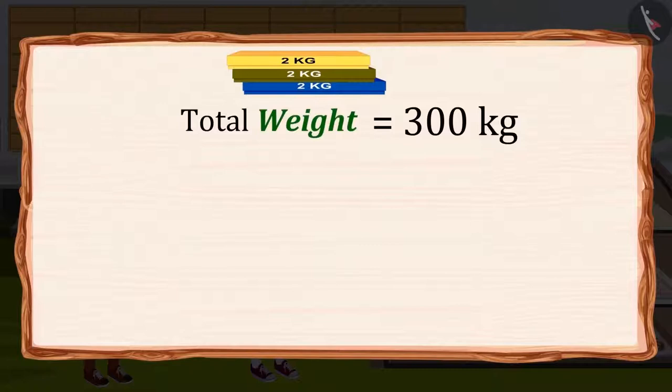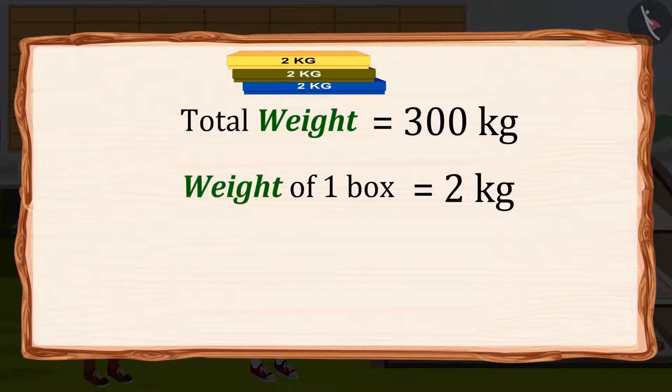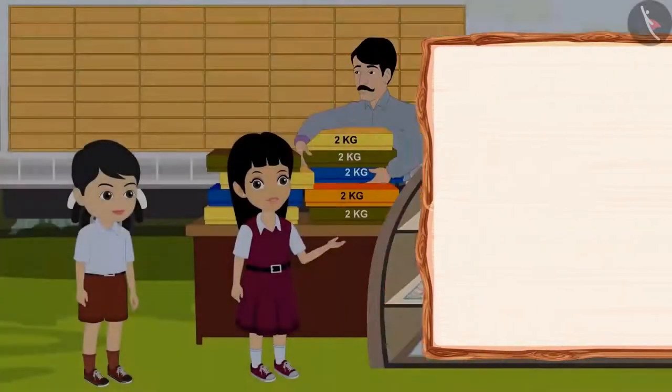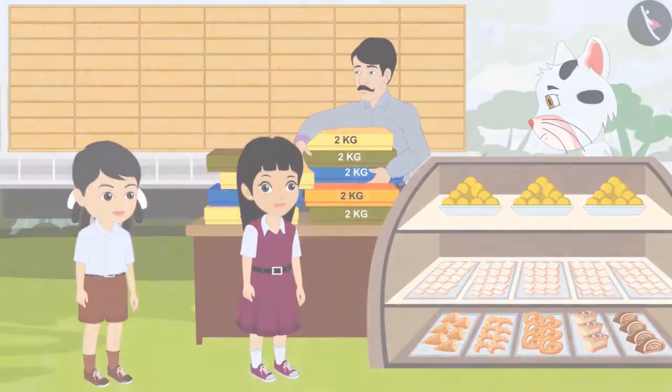The total weight of the boxes is 300 kilograms. The weight of one box is 2 kilograms. We will divide the total weight, that is 300 kilograms, with the weight of one box, that is 2 kilograms. So we will get to know how many boxes will be needed to fill all these sweets. Total sweets weight 300 kilograms divided by 2 kilograms equal to 150. That means I order 150 boxes. Oh wow, that was so easy.